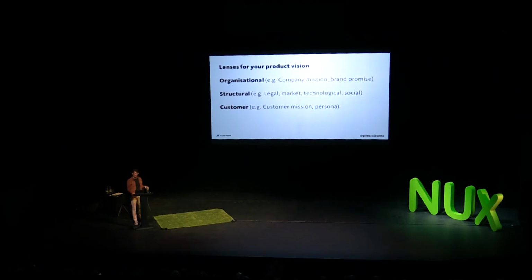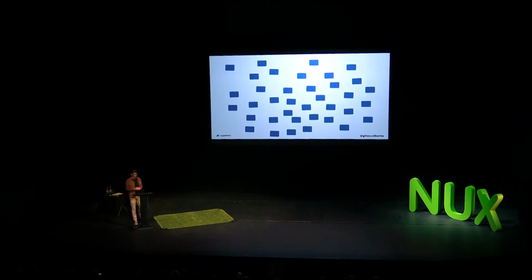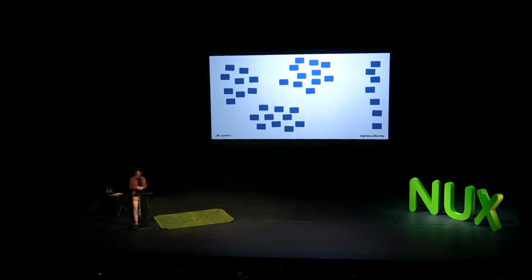But often, you'll lead with the customer lens. You're a UX person, that's probably where you have the best data, and since organizations exist to serve their customers or users, that can be a powerful lens to use. In this particular case, we knew the organization was focused on certain types of customer, and we had good data on what those customers wanted, so we began to cluster and sort the cards.